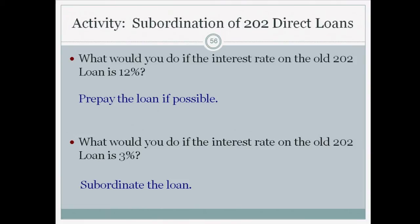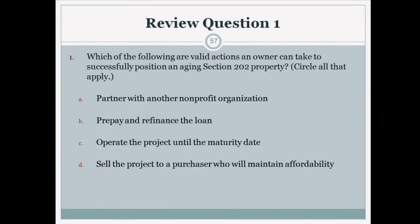Well, we're almost to the end here, so let's go on to our review questions, and I'll hand it back to you. I'll be testing you this time, Margie. Which of the following are valid actions an owner can take to successfully position an aging 202 property? And it says circle all that apply, and I'll give you a hint. It is 3 of the 4. That's pretty easy. We're looking for the one that doesn't apply. So which of the following are valid actions? 1, partner with another nonprofit organization. What do you think? I like that one.